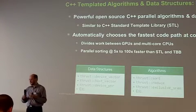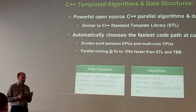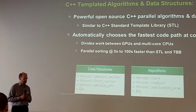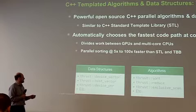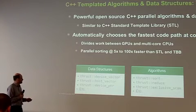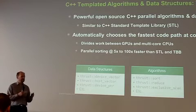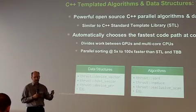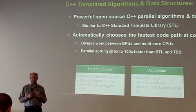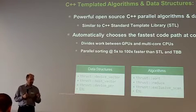Thrust is another example of the sort of thing that we're doing to help productivity. This is something that's rather similar to the STL library that's used in normal CPU programming. We can set up data structures for vectors on the host, vectors on the GPU, and set up algorithms to do manipulations of these sets of data. And then in a rather simple way, the programmer can write down what he wants to do and have that data transferred to the GPU, the algorithm executed, and the results returned back to him. So a way of improving the productivity of the programmer, again, using these templated libraries.